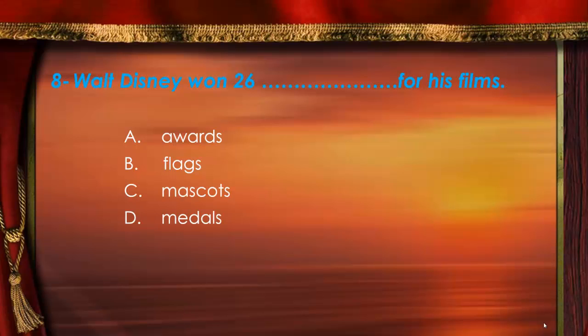Sentence number 8. Walt Disney won 26 for his films. He won what? 26 what? Awards, 26 flags, mascots, or medals. So for films we win awards. So the sentence reads like this. Walt Disney won 26 awards for his films.